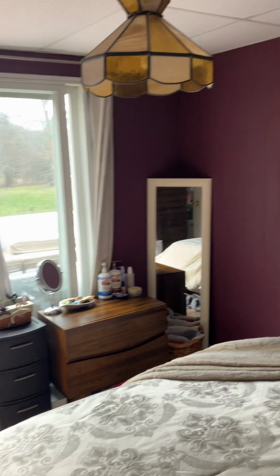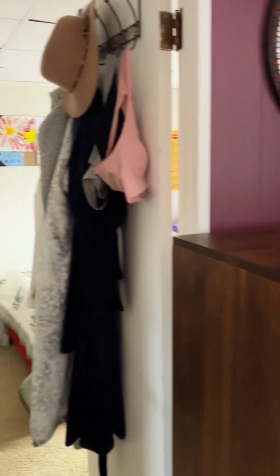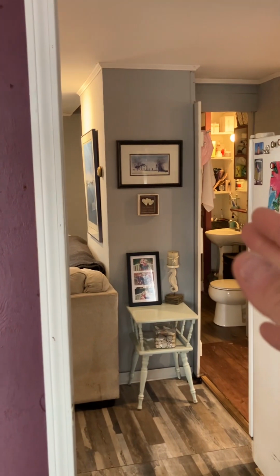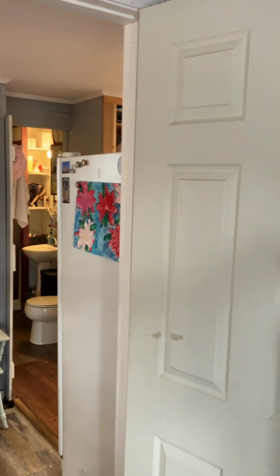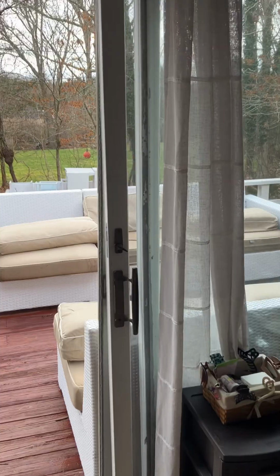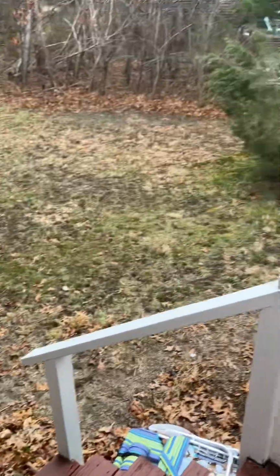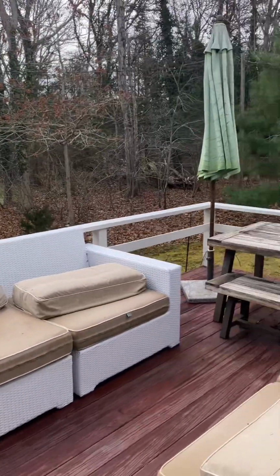So this room right here technically is a walkthrough. This is your bedroom in there, which we'll check out in a moment, but I'll just walk us out here, because this doorway leads to this. One of these could be made a bedroom, but technically only one of them is a bedroom, if that makes any sense. But we'll walk on out to the deck here, just to give you a frame of reference.